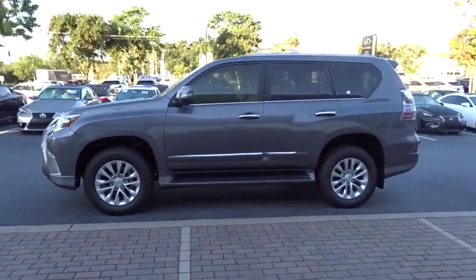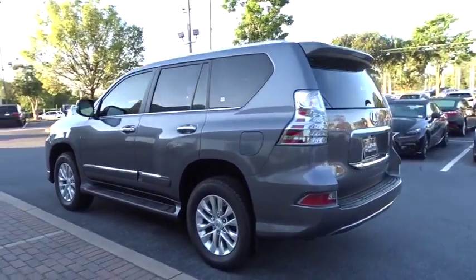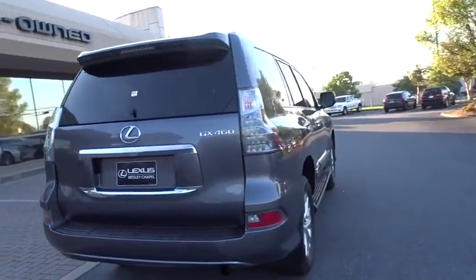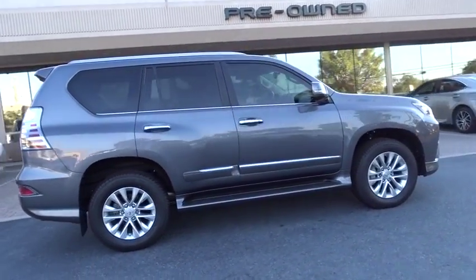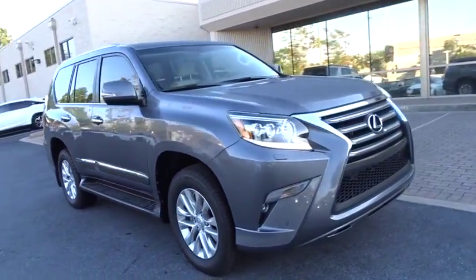2018 Lexus GX. The Lexus GX is a luxurious SUV that provides plenty of hauling functionality with its third-row seating, but also has the capability to take off-road. The GX lets you ride in style while still providing you with plenty of versatility. Here are some of this vehicle's great options.